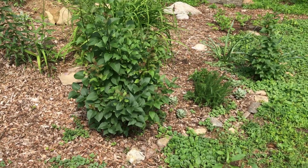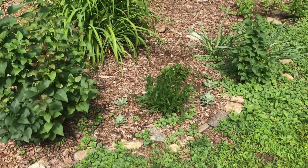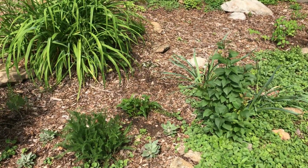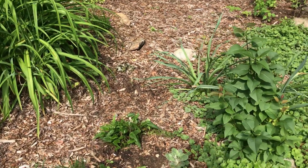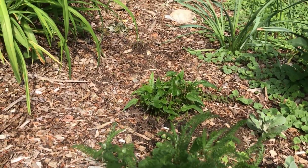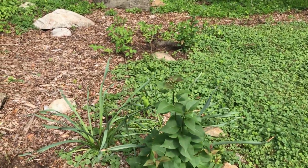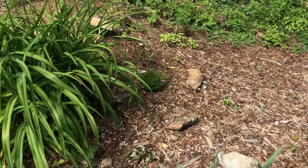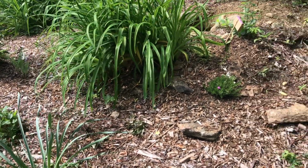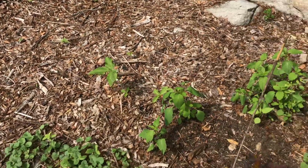There's some lilacs in here that I planted, and some yarrow and some echinacea, and more daylilies. And this area also has daffodils in the spring. And here's another lilac. Some more daylilies over here that are about to bloom. They should be blooming soon. And then there's a little creeping phlox back there. That's what that little pink dot is.